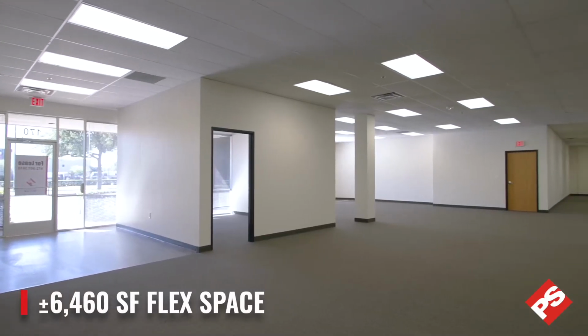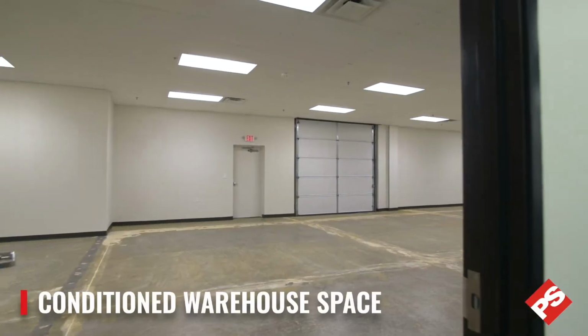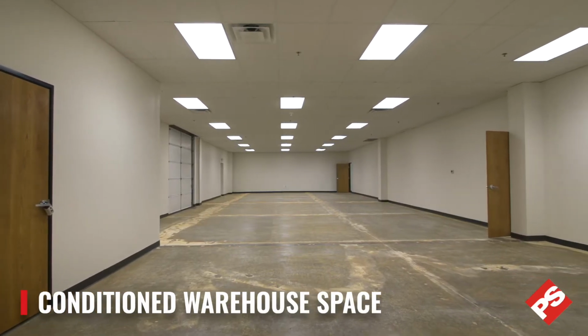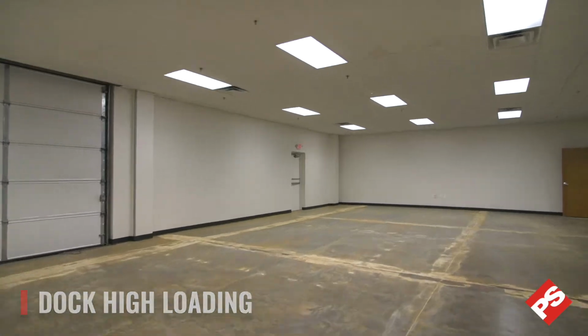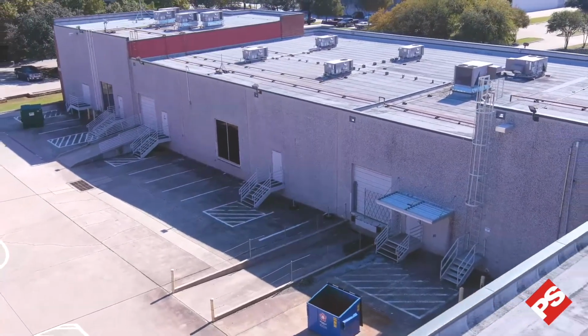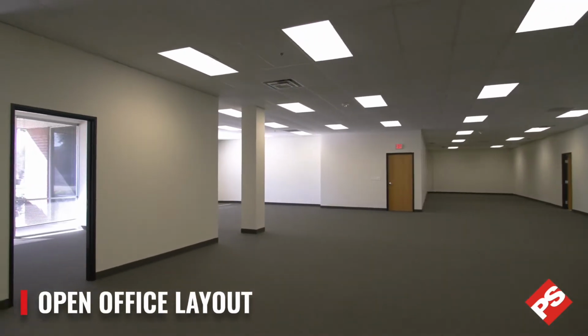Suite 170. This flex space has its own exterior entrance and offers close to 3,000 square feet of conditioned warehouse space with dock-high loading. This office layout is wide open and ready for your configuration.